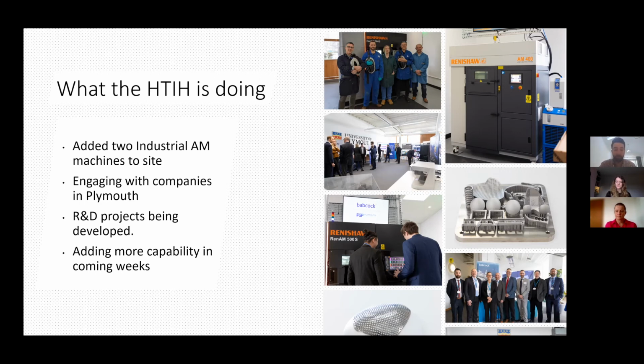So to date, we've managed to get the machines on site, get companies engaged with ourselves. We've managed to sign a contract this week with Babcock for them to be involved in machines. So we're getting buy-in from SMEs right up to multinationals. We're working with the university as well in developing R&D projects. And as I said, I'm having some lovely toys coming in the next few weeks, such as reverse engineering scanners, heat treatment furnaces, and lots of handheld tools and bits and pieces like that.